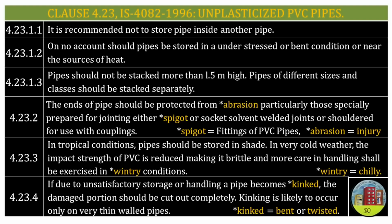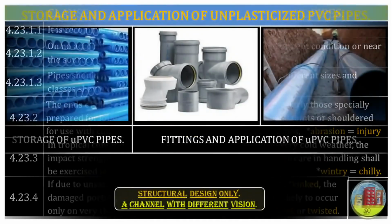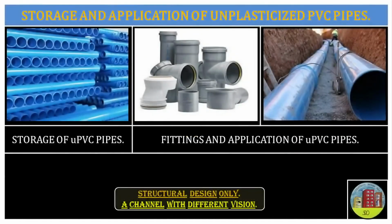4.23.4 If due to unsatisfactory storage or handling a pipe becomes kinked, the damaged portion should be cut out completely. Kinking is likely to occur only in very thin walled pipe. These are the pictures of storage and application of unplasticized PVC pipe.